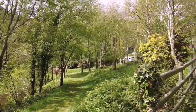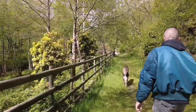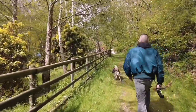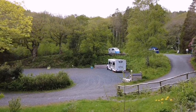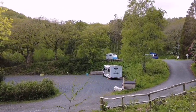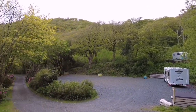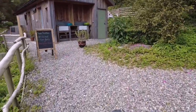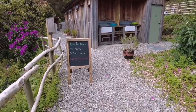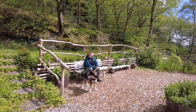Yeah, we'll go sit down there and have a cup of tea, I think. Drown our sorrows. That's where we pitched up over there. And then these are the steps to the loos. More places for you to sit and relax.